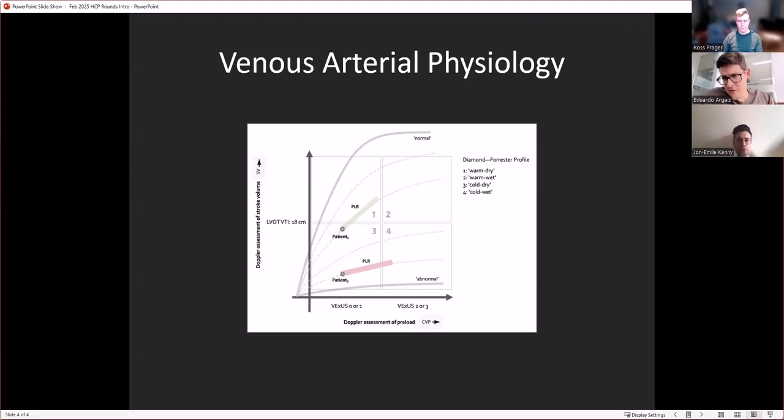And thus, this generates four different possibilities that you achieve when you increase preload, right? And you can increase preload in many ways. This could be a passive leg raise, this could be a fluid challenge, and in sepsis, this could be a vasopressor test. But whenever you increase preload, you pay the price of increasing filling pressures in order to drive up your cardiac output. And this generates these classic Diamond-Forrester profiles, which here are displaying different kinds of Starling curves. For example, the first, I'm not sure if you can see my mouse here.